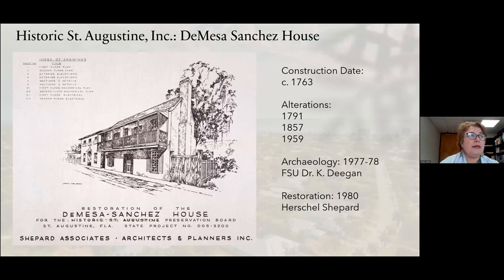And last year we did a historic structures report for the de Mesa-Sánchez House. This was constructed around 1763 with alterations pretty much every century since then. What's great about Historic St. Augustine, Inc. is that they've had a long history of working on and understanding buildings in St. Augustine. And all of the projects had a period of archaeology and restoration in the 1970s and 80s.